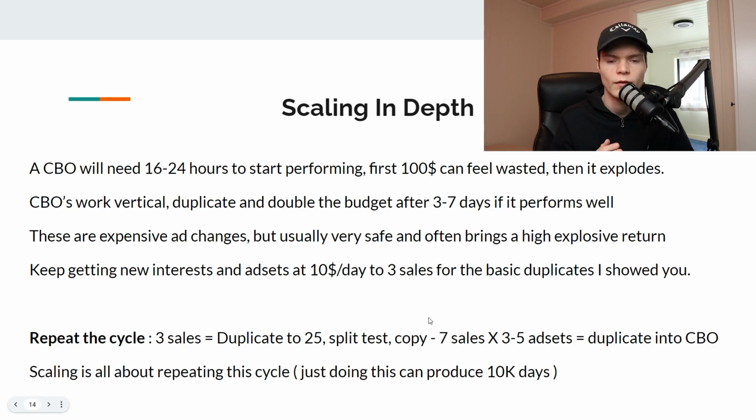So what you want to do is if you have a profitable CBO with around a 2 to 3 to 4 ROAS, the higher ROAS the better, after 3 to 7 days, you want to go ahead and take the risk of just duplicating your CBO and doubling the budget. So if I have a CBO running at $250 a day, I'm actually going to duplicate it and put it to $500 a day.